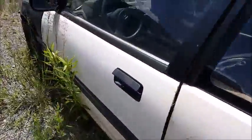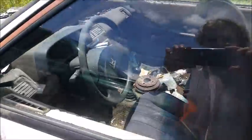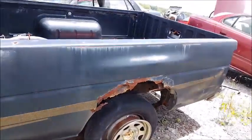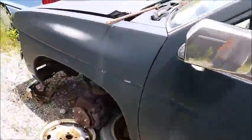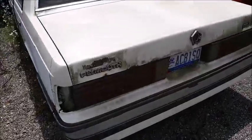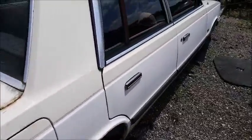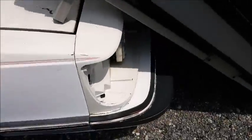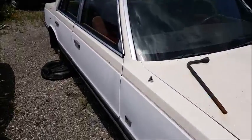It's a little Honda Civic. Little 5-speed. Another D21. Still no WD21s. A little Plymouth Reliant. I like it. I think it's pretty cool. It's got red interior too.